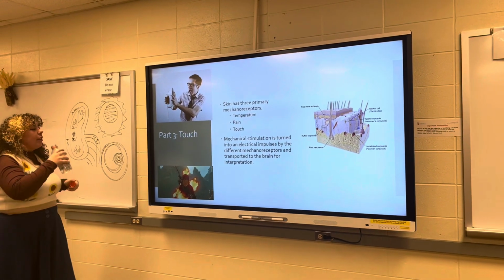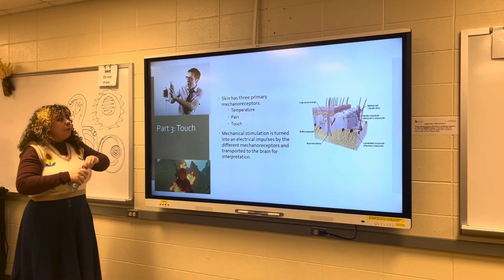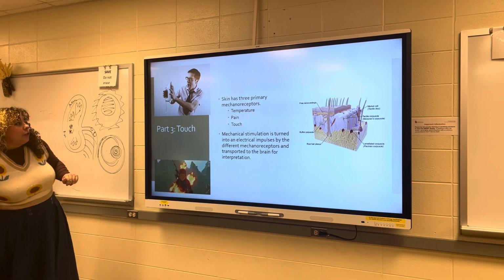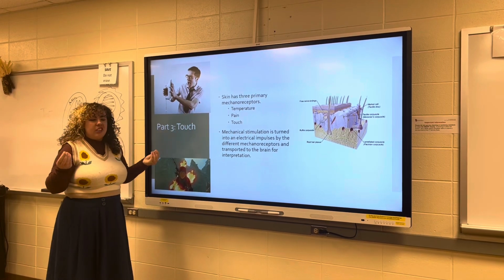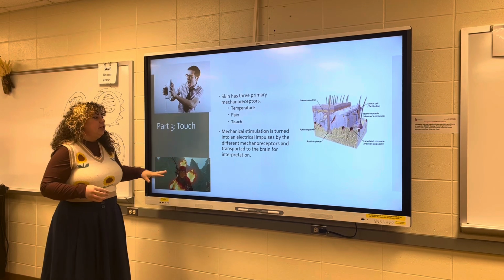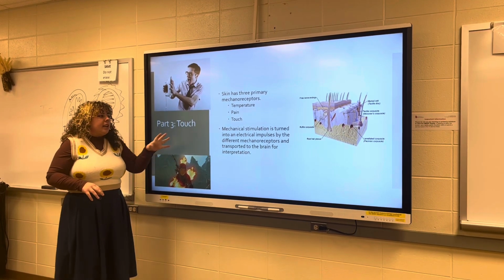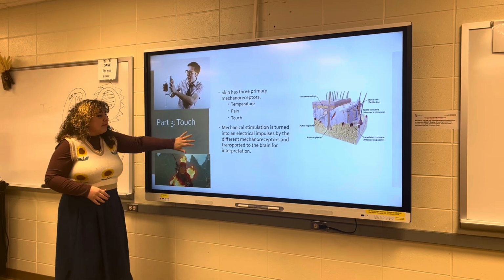And then for the last part, we'll be looking at touch. And so our skin has 3 primary mechanoreceptors that can detect temperature, pain, and also just touch itself. And so the mechanical stimulation is turned into electrical impulses, and this is what tells our brain if something is hot, if it's painful, other things like that.